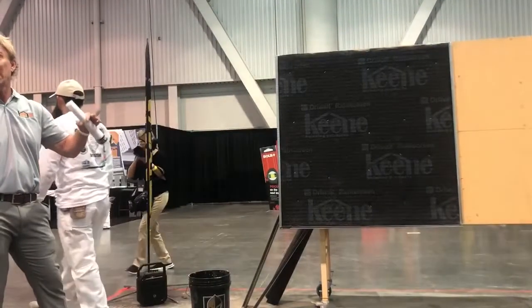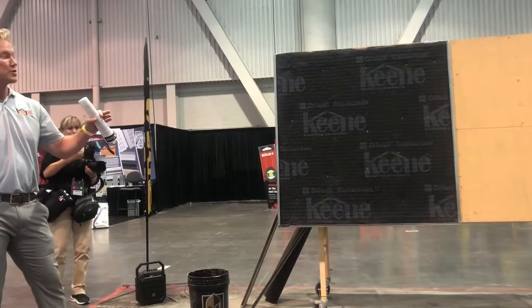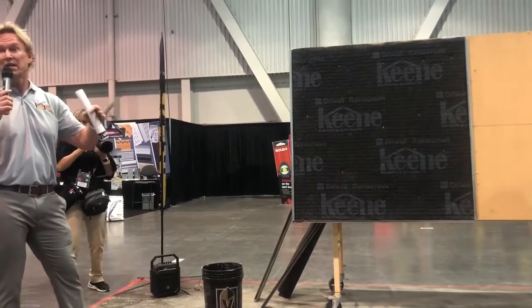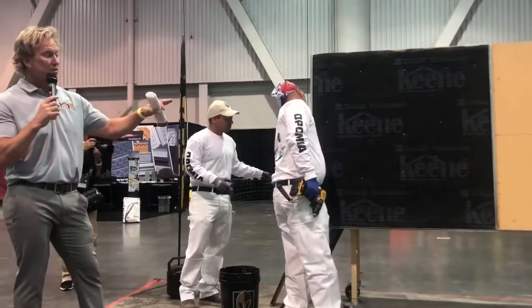It's probably used about maybe 85% in North America. So we make different thicknesses depending on the different types of exterior veneers that you're going to be working with. But this is just a quick illustration.